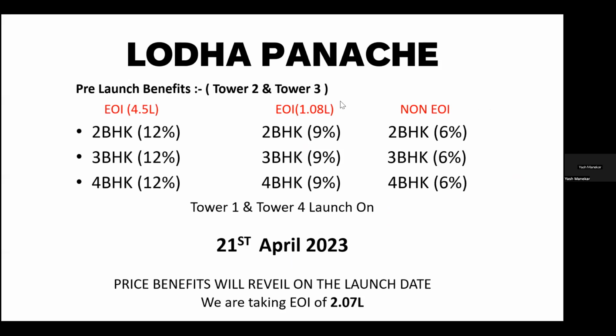Like I was talking about tower number 2 and tower number 3, this was the pre-launch benefit. We have two EOIs or tokens: one of 4.5 lakhs and another of 1.08 lakhs. On the 22nd, we attended to the 4.5 lakh token holders, and we gave them a 12% discount on the anchor price. For 3-bed they got the same 12%, and 4-bed as well. For the 1.08 lakh token holders, the gold pass, we gave a 9% discount on the anchor price, same for 3-bed and 4-bed.